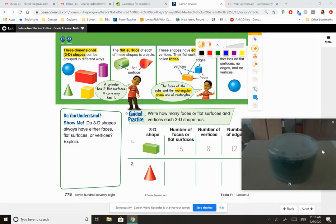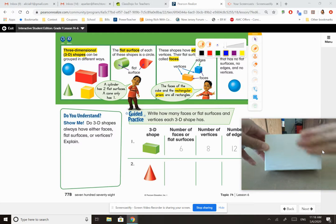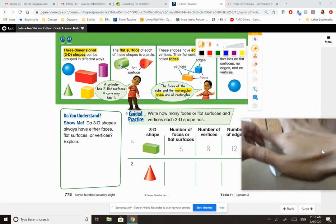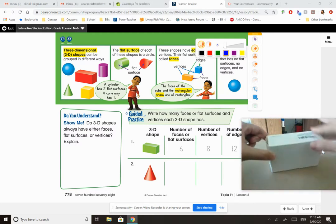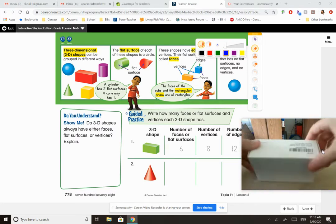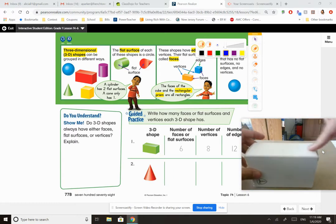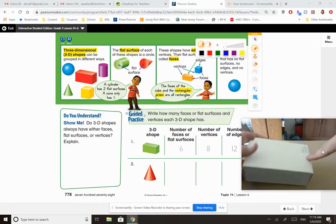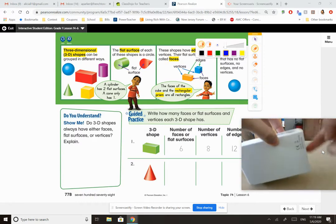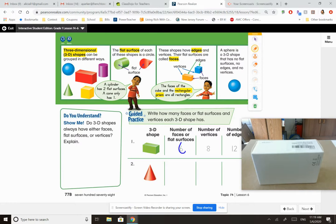So for a rectangular prism, I'll grab this one because you guys can see that better. The number of faces, or flat surfaces, I'm going to say flat surface, is whatever is smooth and flat that you can feel, okay? Let's see how many we got here. Count with me. 1, 2, 3, 4, 5, 6. So that one has 6 flat surfaces.